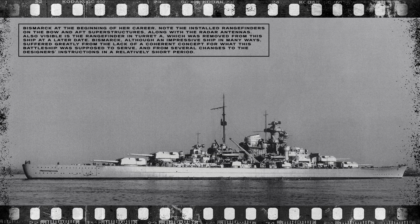Steam turbines give good performance and Bismarck was quite a brisk battleship, but turbines limit the ship's range. Bismarck could move at high speed for long periods of time and also had relatively good range at high speed. Unfortunately, the German turbines were not of the best quality. They were prone to failure.